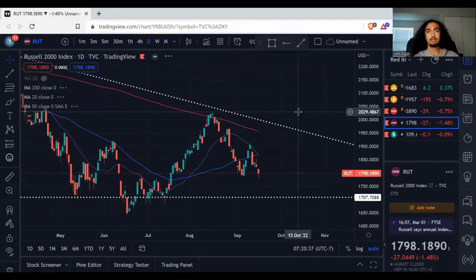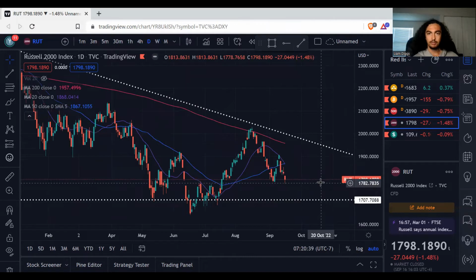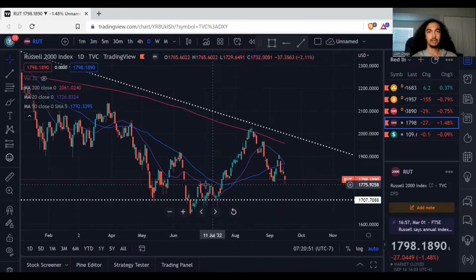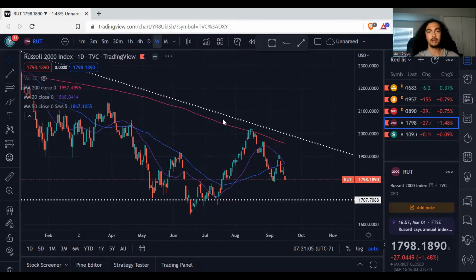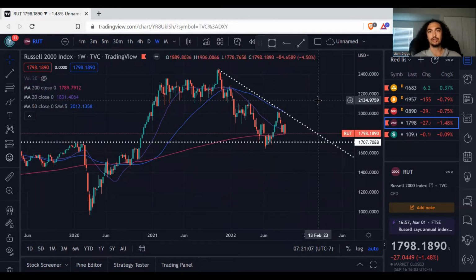We'll look at the daily time frame here as well. We do seem to be finding some support at that 1785, 1786 level, which, even previously, we found support here on September 7th. It acted as resistance in June, and then there was some little price action back here in May as well. So there is something to be said about this level. It also happens to coincide with our 200 weekly moving average, which is very nice, so keep an eye on that.